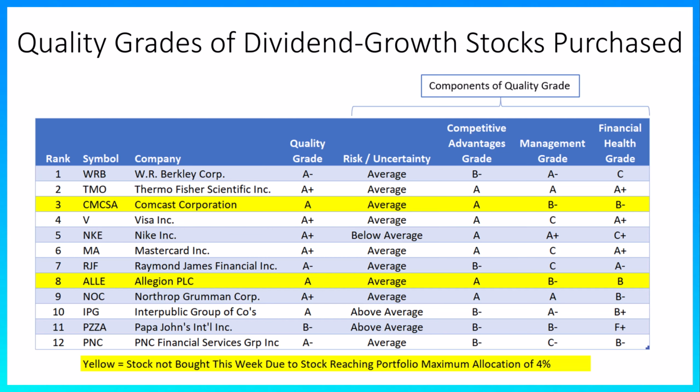These under-the-radar dividend-paying stocks tend to be riskier because they are smaller companies, but studies have shown they historically beat the market averages by a significant amount. All the stocks we bought this week qualify as high quality and are dividend growth stocks, which means they have a history of substantially raising the dividends that they pay to their shareholders.